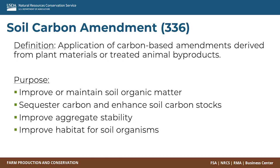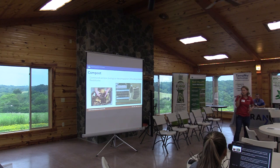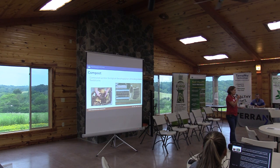Okay, the definition is using carbon-based amendments. So we're looking at things made from plant and animal byproducts. Primarily, we're looking at compost and biochar. The purposes or goals are to improve your soil organic matter, sequester that carbon, improve aggregate stability, and improve habitat for soil organisms. We've spent all day talking about compost, so I'm not really going to go into much detail on that. But just know that we're talking all forms of compost.